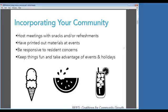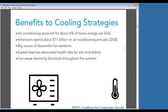Different ways to be engaging include everything from snacks and refreshments. I always say if somebody's deciding whether or not to come to the meeting, even just some drinks or finger food is great for getting people in the door. Having printed materials is also good, because people like something they can hold on to and take from an event and look at later in case they forget something they learned. In general, just be responsive to resident concerns. What are the things that they want to talk about? What are they interested to learn about related to these issues? And in general, keep things fun and take advantage of events and holidays. I'll go into that a little more later, but there are plenty of ways to incorporate these strategies into other things already happening.